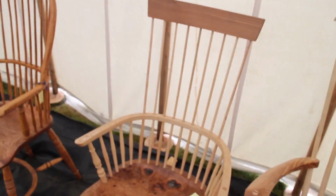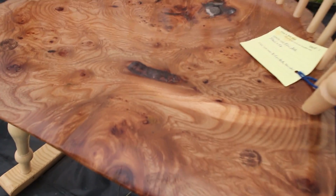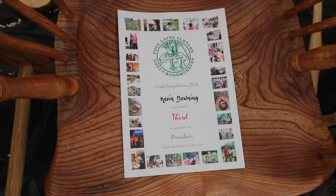I mean, this one, the seat you'll see in a minute, it has coins set in resin in the seat. Slightly different, but why not? It's nice to try different things, and it still doesn't affect the quality of the lovely workmanship, but it does get new blood in.